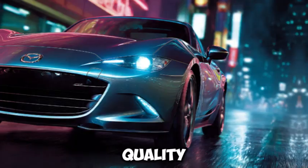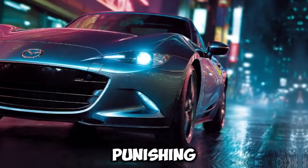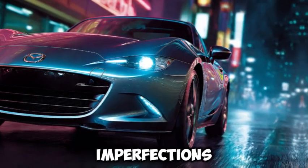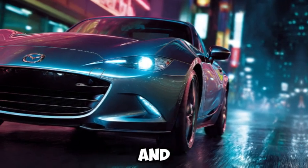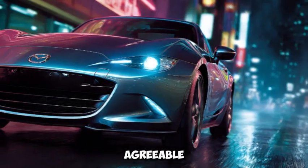The ride quality deserves mention. Despite the sporty setup, this isn't a punishing car on rough pavement. Sure, you feel bumps and imperfections, but it's never harsh or uncomfortable. On the highway, it can get a bit busy over expansion joints and broken pavement, but around town and on back roads, it's perfectly agreeable.